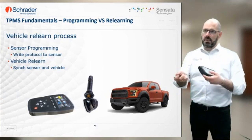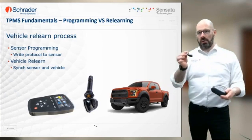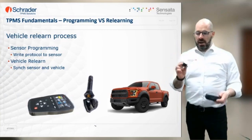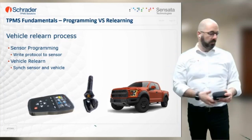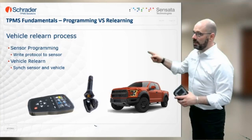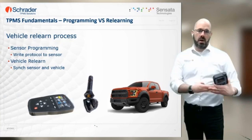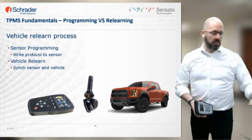Even though it is wireless, you could technically do it through the sidewall. Our recommendation is to always do it before installation. But once you have your sensor programmed, you also need to pair. You also need to sync the sensor. It's like pairing your phone's Bluetooth with your car, or pairing your phone's Bluetooth with a Bluetooth speaker.